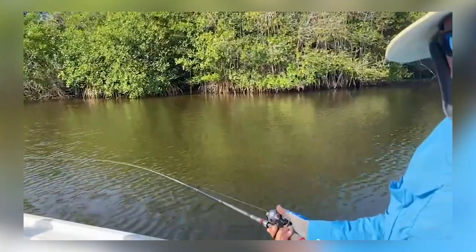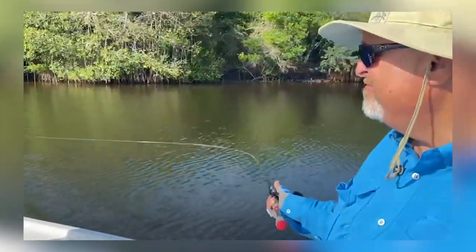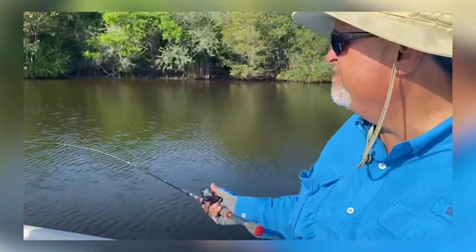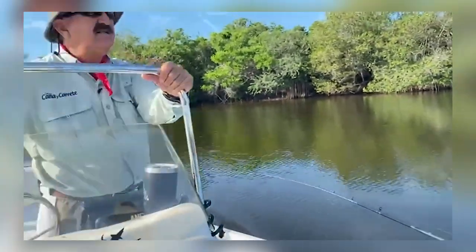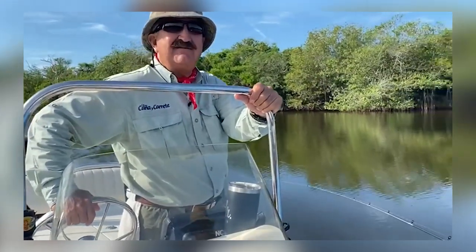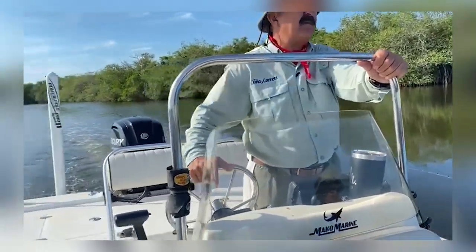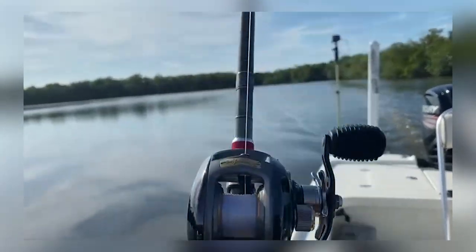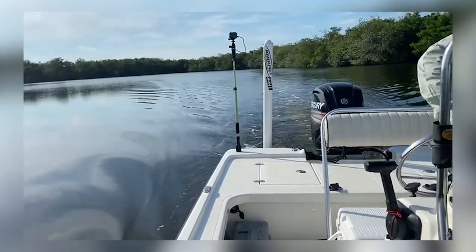Okay, so we're just trolling right now, trying to find some fish. Some tarpon. Looking for tarpon that are rolling, snook. And of course, I already caught my trout, Mexican Tampiqueño. Woo-hoo! Old freckle. She was pretty, wasn't she? Greenish. Okay, I'm here. Gonna catch me a big one. Just wait.